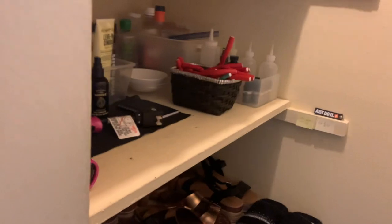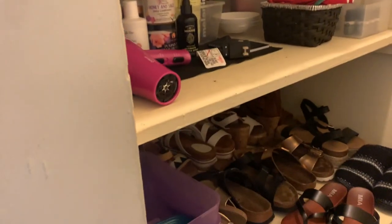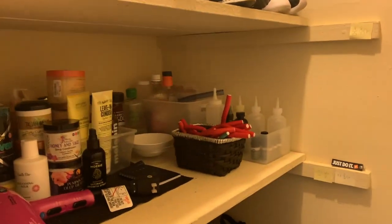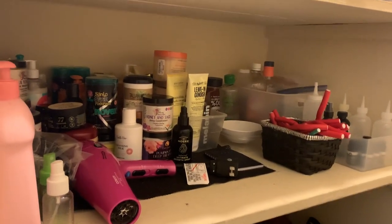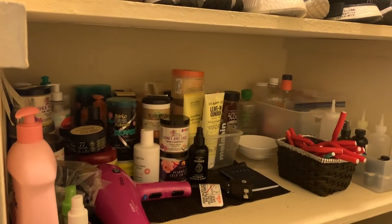Okay, so as you can see, this is where I keep all of my natural hair products. So this is actually my shoe closet. If you watch my apartment tour, you will know that I have this extra closet that I store my shoes in, but I decided to clear up some space and do a natural hair section, just because I was going to get some extra storage, but I have this whole closet. I was like, Gwen, you can make some room. So that's what I'm going to do.